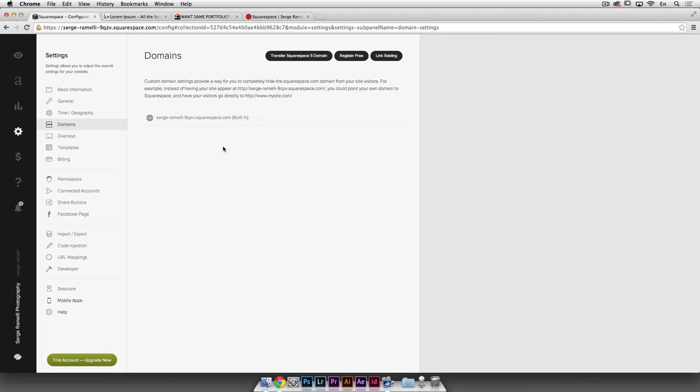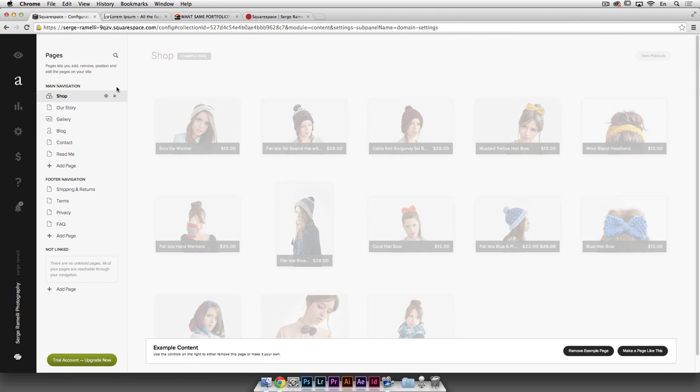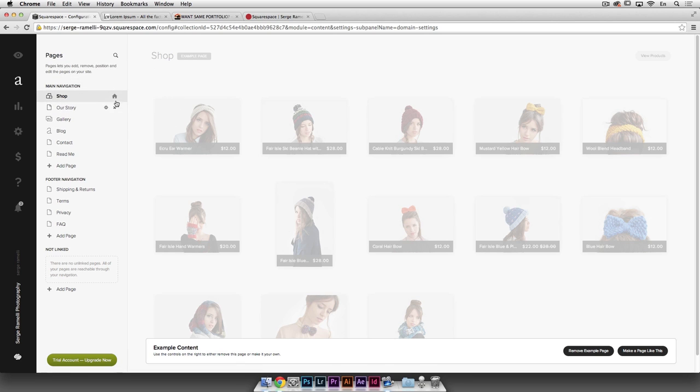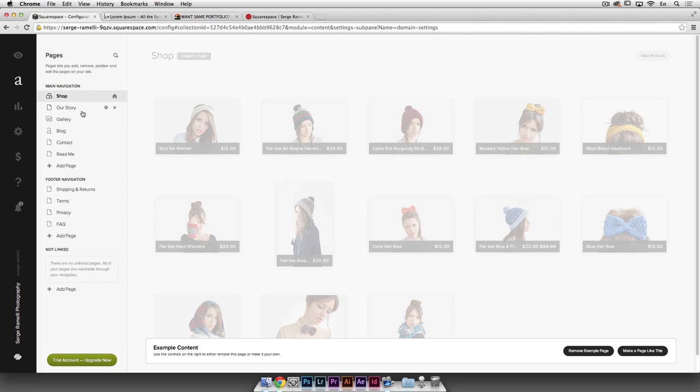Okay, so back to our configuration. So now we're ready to rock and roll and start uploading photos. So let's go into the, when you click on the A, this is where you deal with all the pages. Now there is an existing shop which I'm gonna erase. So all I'm gonna do is click here on this little cross to erase it. I'm gonna erase shop. Oh, it says this page cannot be used because it is our own page. That's fine. So we're gonna create our own.